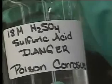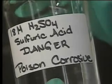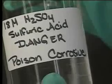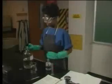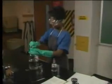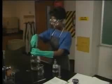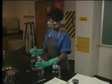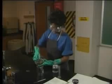Read and reread labels before use to make sure you've got the right chemicals. Note the concentration and the hazard warning. Accidents can happen when the wrong chemicals are mixed together, or when the right chemicals are mixed together in the wrong way. Make sure to follow your instructions exactly.